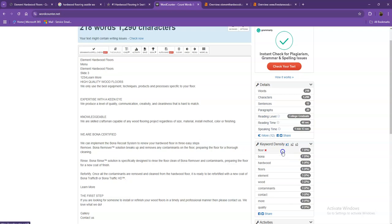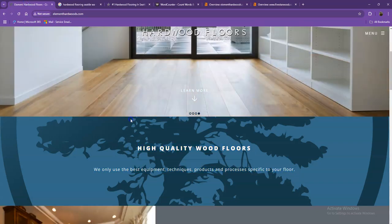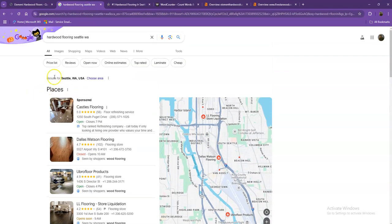Another thing we like to talk about is keywords. Google is also looking for keywords. It's looking for what the site should be found for. So if you have the exact words listed multiple times on your website, you're going to be really relevant for that search. And of course, Google is going to be willing to put you higher in the results. So I did a quick search and I used the keyword hardwood flooring in Seattle, Washington, which is a pretty good example of a strong keyword.